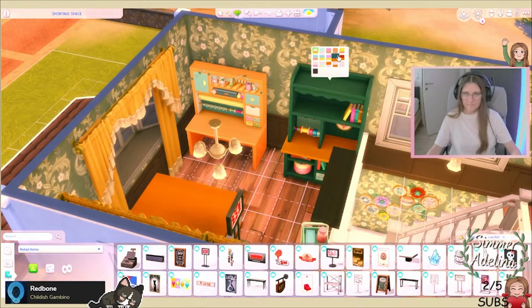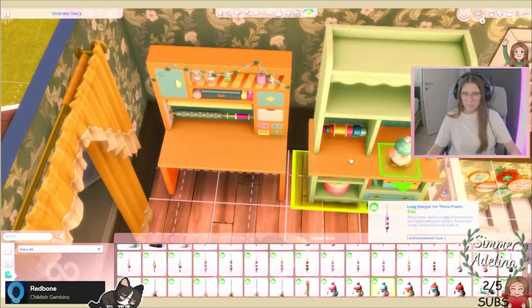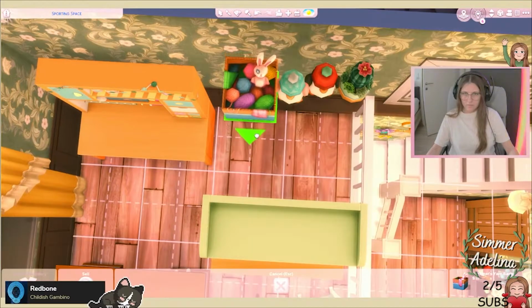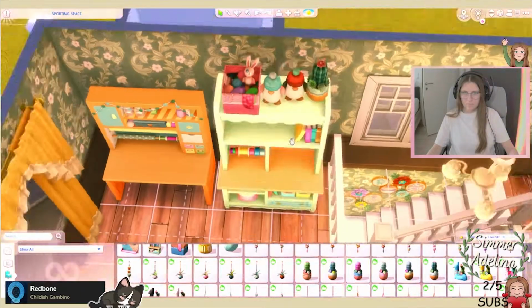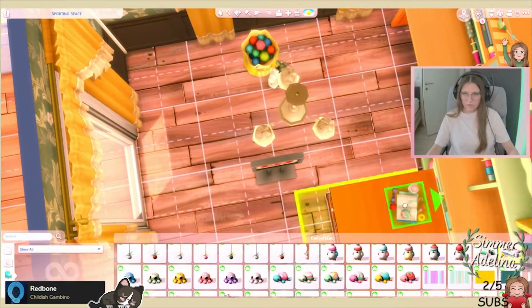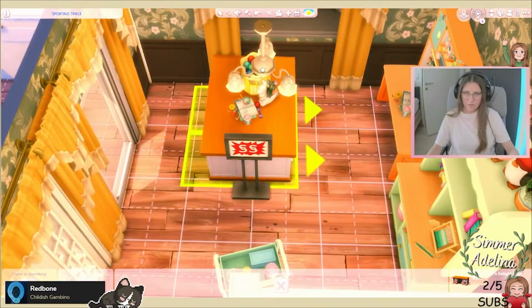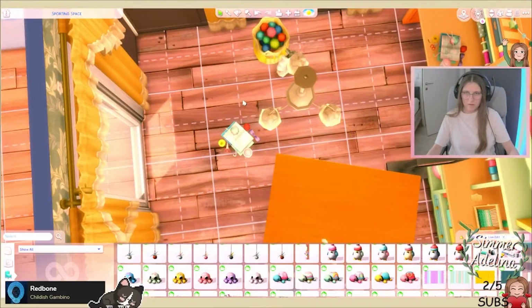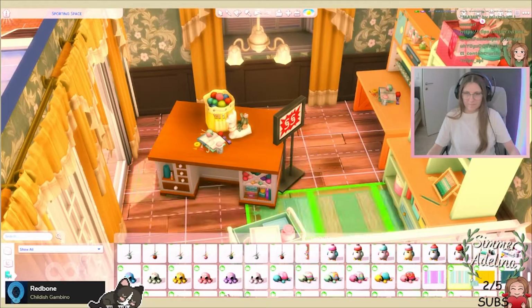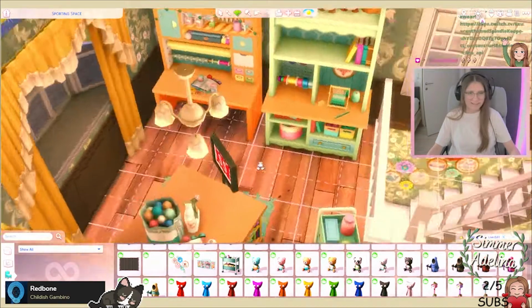And in here upstairs I got to use all the storage, or how do I call it, the shelving things, like the desks, I think the two desks, and the shelving thingy. I don't know how to call it, the storage. Imagine, I don't even know how to talk anymore. But yeah, I got to use everything from the pack, and they're so pretty.